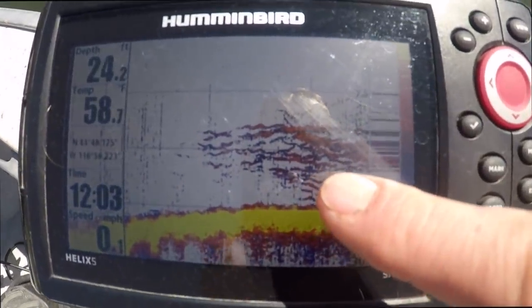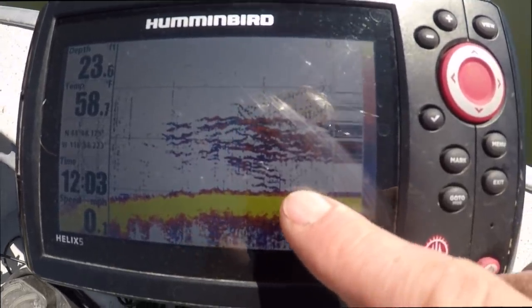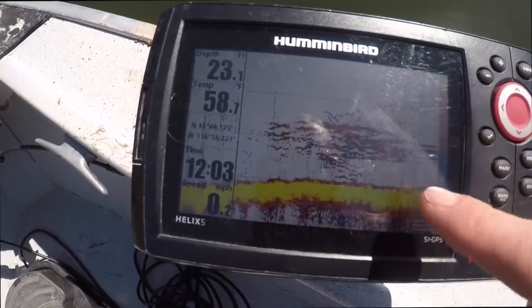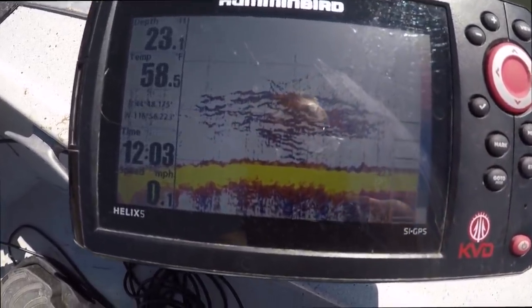All right, guys, so check that out. That is the kind of color we're looking for right there. That is a big old crappie ball between about 15 to 20 feet deep. We're in about 23 feet of water. Let's get our jigs down, see if we can't start pulling them up.